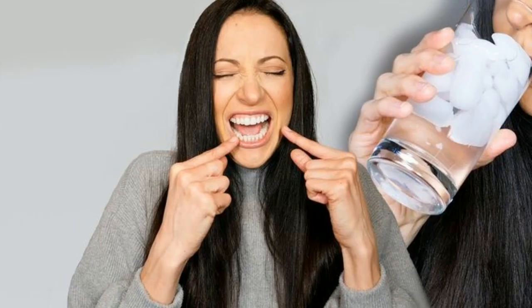Other people resort to using braces. Other people will opt to even use only one side of their jaw to be able to chew food. Other times, you want to take hot water, but you cannot take it. You want to take some iced water, it's too cold, and that coldness is just not entertainable on your gums.